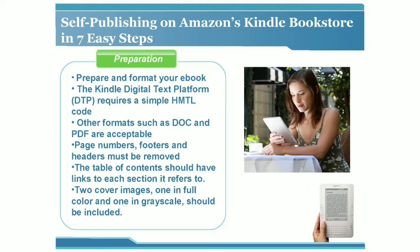Web page filtered. Also, page numbers, footers, and headers must be removed since Kindle reflows everything according to reading settings and font size. The table of contents should also have links to each section it refers to. Finally, 2 cover images, one in full color and one in grayscale, should be included in your preparation.